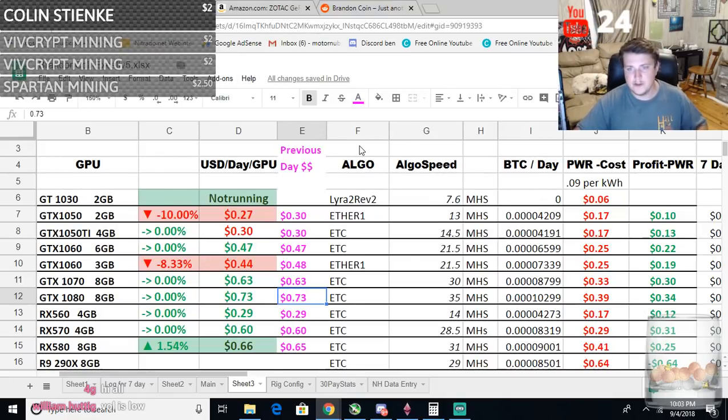If you're new to this, this is my daily hash rates breakdown sheet. The way this reads is the GPUs over here. It averages it out because I have multiple of each of these, but you don't need the data for multiple. You only need the data for one. That way you can figure out what you want to do in the market.